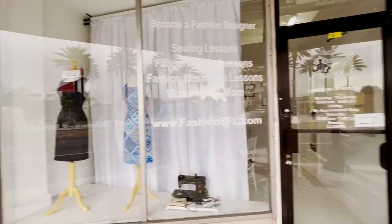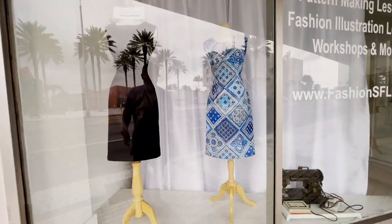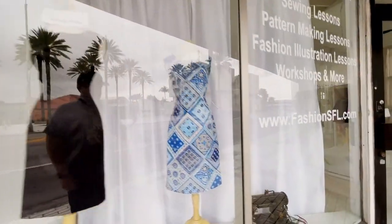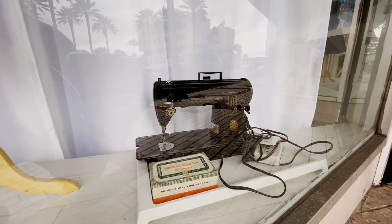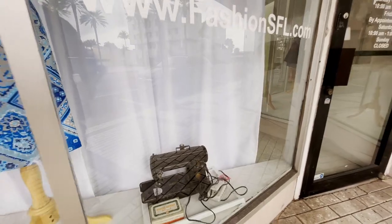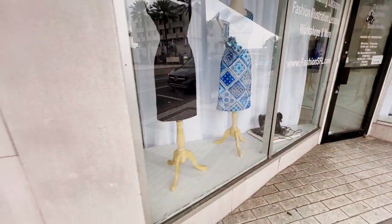Thanks. Thanks. I don't have the purple suit yet, but I didn't say yet. Oh, look at the vintage sewing machine. Now I know what to do with my grandmother's sewing machines. Bring them to the Fashion Institute of South Florida.